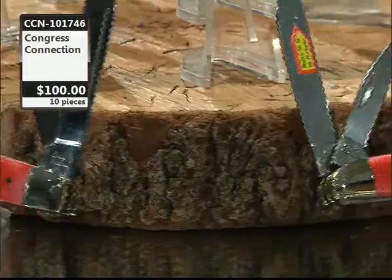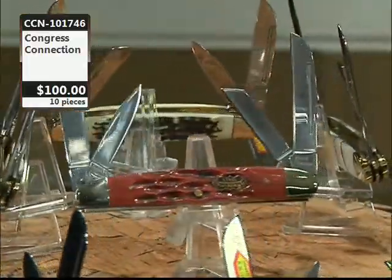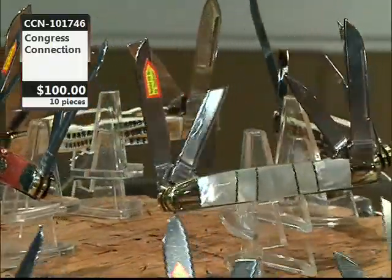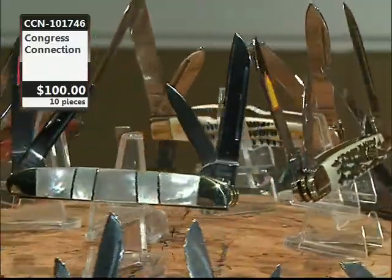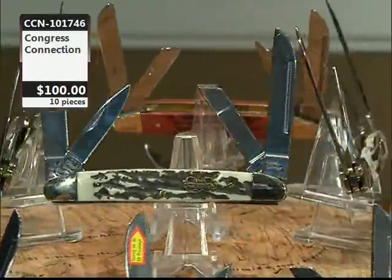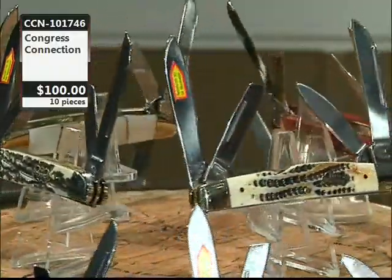Look at that red pick there. Isn't that pretty? That's for Steel Warrior there. Here's one, red, white, blue, and smooth bone. There's your little molasses, or burgundy is called, depending on who you're talking to. Stag bone rosin right there. You got a winter age coming around here with some tooling on it with a Dremel. You got a whole lot going on here. Good looking set. $100 for these 10 pieces.